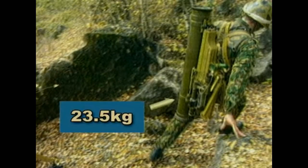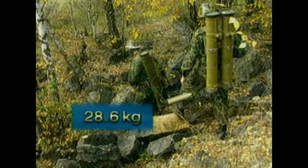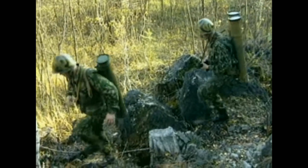The Metis-M, introduced in 1992, featured a larger 127mm missile with a tandem HEAT warhead for enhanced performance. Tandem being that the first punch will break through the majority of the explosive reactive armor or ceramic armor, and the second charge punches through the armor of the vehicle itself.